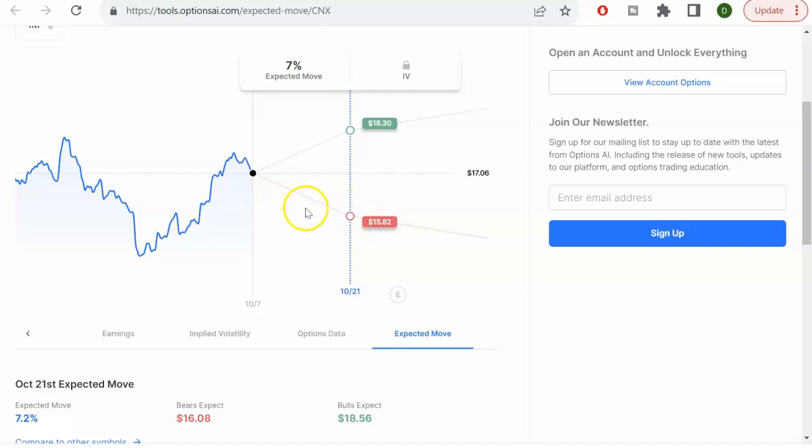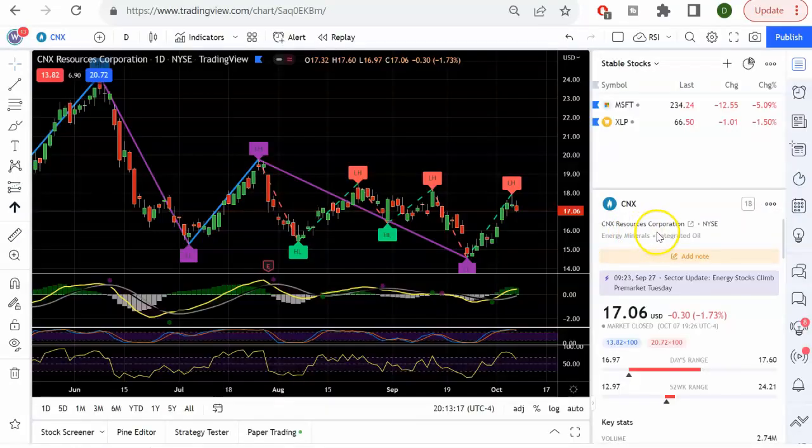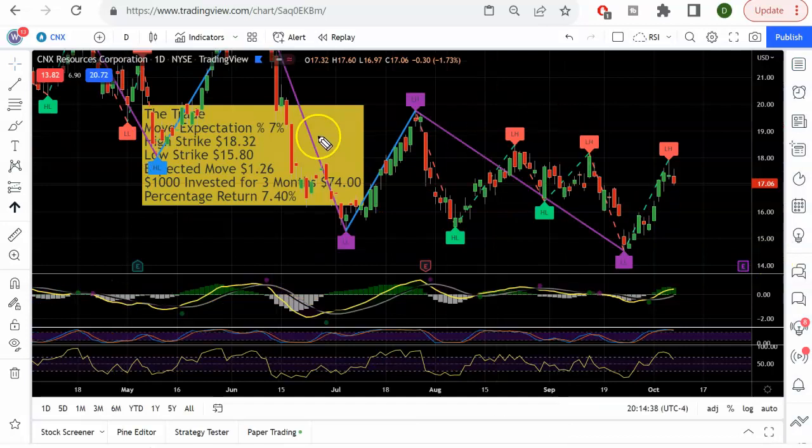And we take this little number, 7.2, and we think it's going to go down to 16. You have to ask yourself, is this going to reverse itself? Go back down to about halfway. About 16 is about halfway here. By the way, CNX Resources Corporation is energy, minerals, and integrated oil. So with a 7% move, a high strike would be $18.32, somewhere around in here. And a low strike is $15.80, and we were guessing earlier about $16. And you have to decide whether the move is going to go that way or that way.